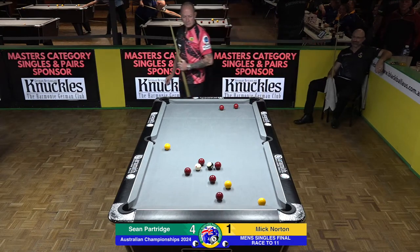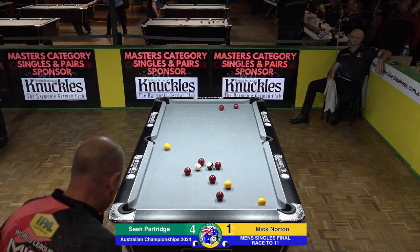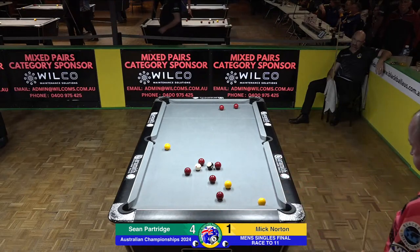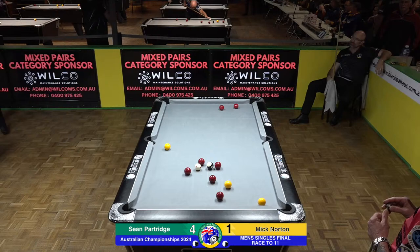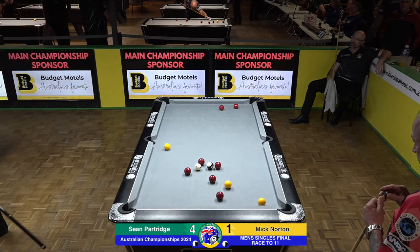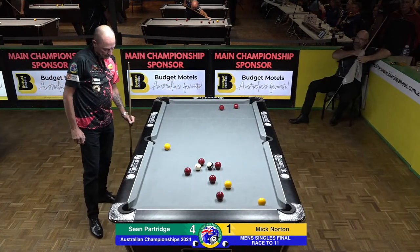Oh, Mick has made an attempt to develop the black. And, well, the black looks like it goes to the top pocket now. Yes, the out is extraordinarily difficult from here, but it's certainly possible. So that's a great effort there by Mick.